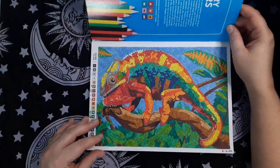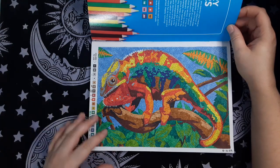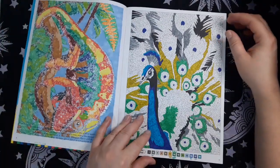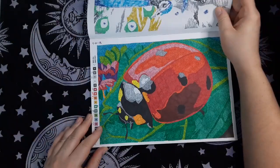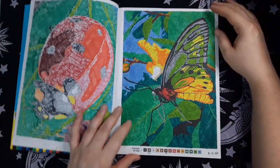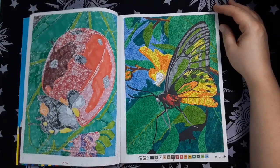So yeah, I did this one, this chameleon, really cool, very colorful, feels realistic to me. Working on this peacock. Here's a ladybug. And some sort of moth butterfly thing. I don't know.